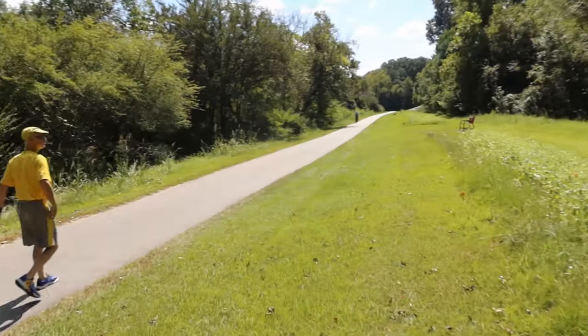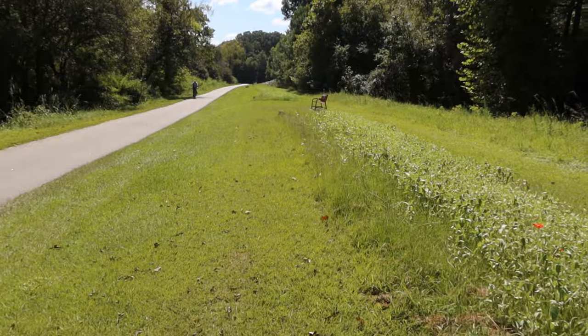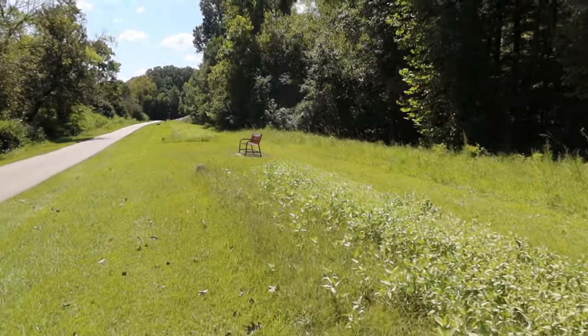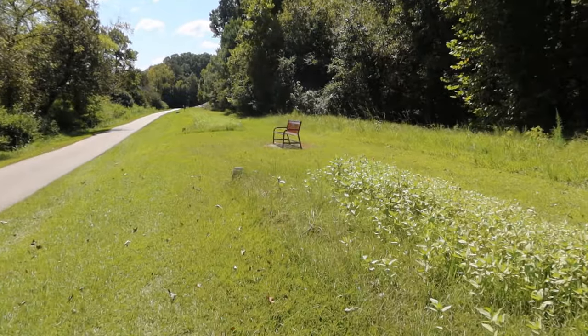Let Don walk on the trail and I'll walk up here. Actually, the zinnias are looking like they could use a little water. But I totally appreciate them doing this and putting the bench in.